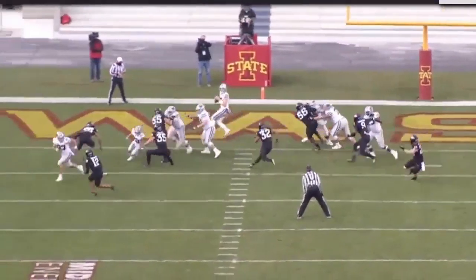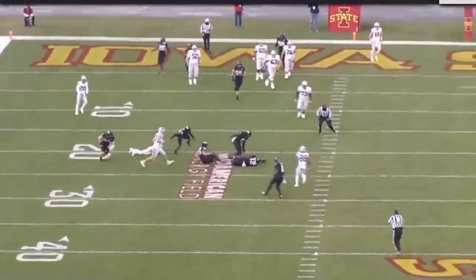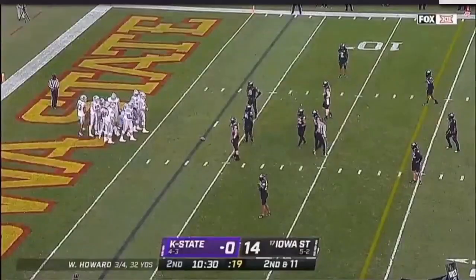Okay. So what would we call that? I mean, would we call that holding, defensive holding? Would we call that defensive pass interference? Or would we go both?